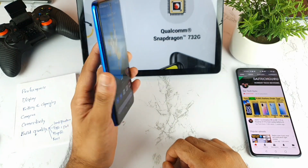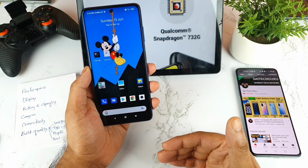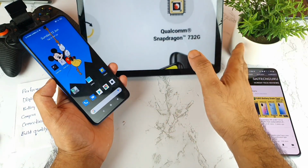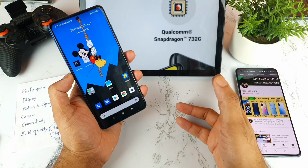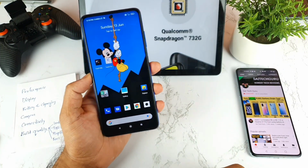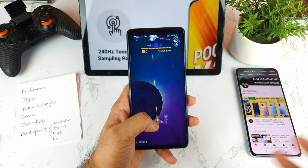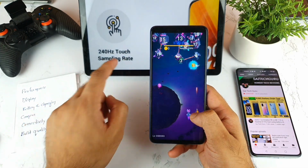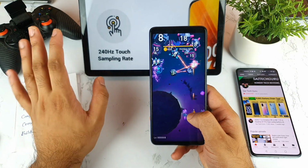But I cannot recommend it for heavy gaming. That is what I'm slightly worried about with this phone. Because the processor is not strong enough to play high-powered games, for that you require the Pro version, which is the big brother of this POCO X3 variant. And for normal gaming, it should not be any kind of issue, and the phone has got a 240Hz touch sampling rate as well. That is another clear advantage for this phone.